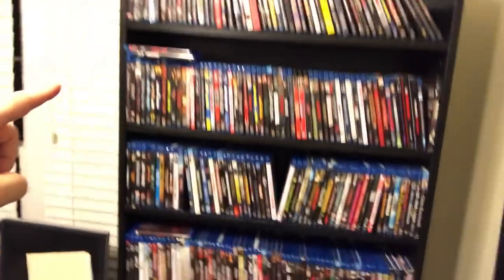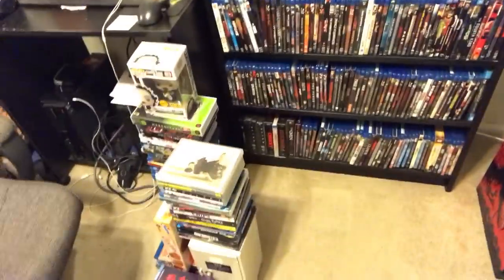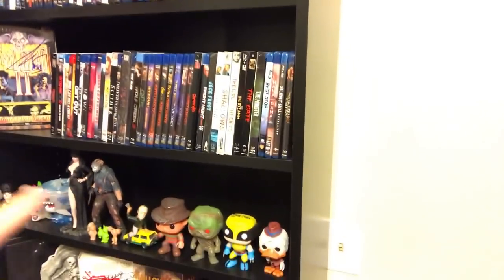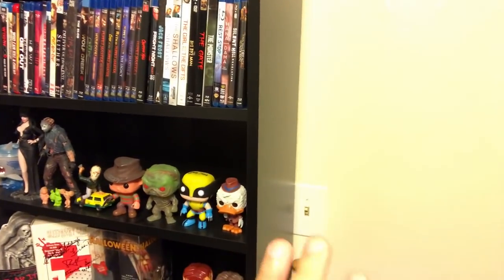In fact, I still have a bunch on the floor and in some of the other rooms, so I'm still trying to go through and thin down the collection as much as possible because I just don't have the room, but there you go. This is all horror Blu-rays right here. I've got some there, and a bunch in another room. And then I've got some, like right here, a bunch of these sets and stuff, and then there. I have enough to fill that shelf and half of that shelf too.